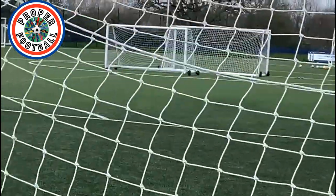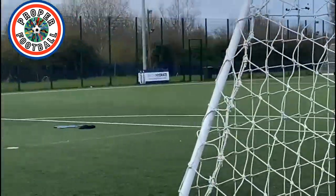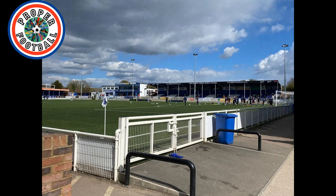Fantastic. And this is truly for the community, isn't it? Yes, yes. And it's what football's all about. So, that's Billericay. Fantastic facility. Stadium's great. So we've had a really good look round.